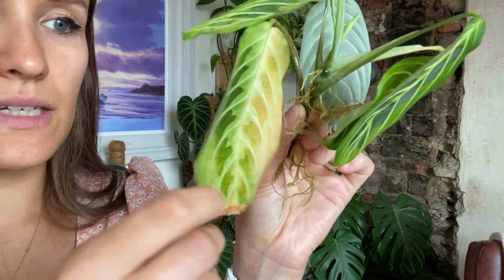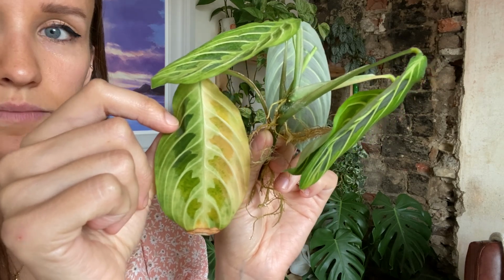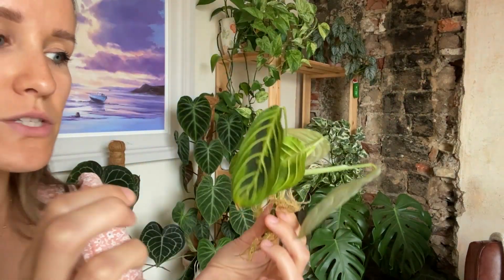You see that? I think that's just discoloration of an old leaf. But it's still growing, so it can't be too bad, right? Number 2.